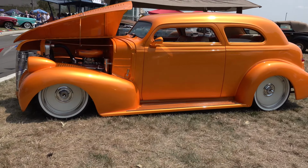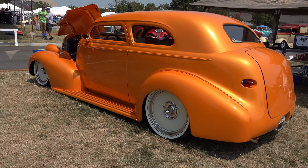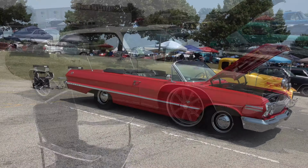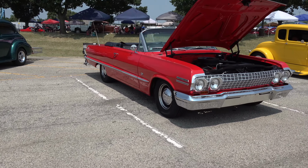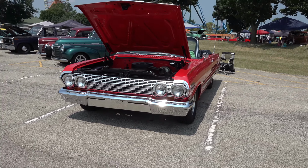I love the color of this one and the solid wheels. It's just got a really unique, loud look about it. But I dig it. You're not going to miss it, that's for sure. You're not going to go to a show it's at and say, no, I didn't see that one. Cool old Chevy convertible. Just like it was back in the day.